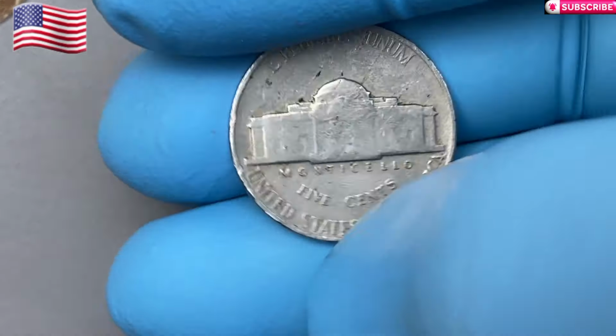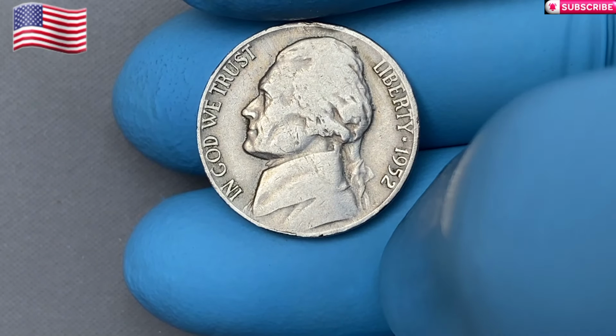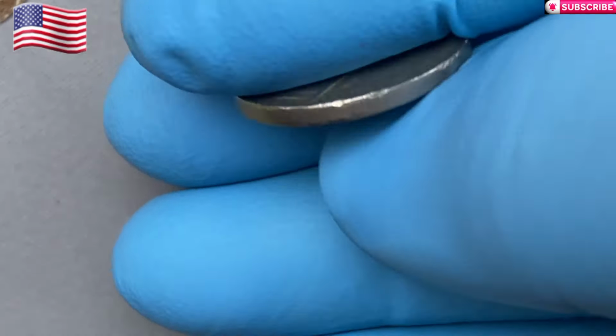One major factor that determines a 1952 Jefferson nickel's value is its mint mark. This coin was produced at 3 different U.S. mint facilities: Philadelphia, no mint mark, Denver, D, and San Francisco, S. Among these, the 1952S is considered the most sought after due to its lower mintage. However, rarity doesn't stop there. Collectors also search for unique varieties such as full steps, doubling errors, and misstrikes, which significantly increase a coin's value.